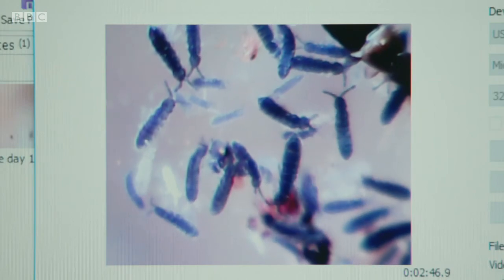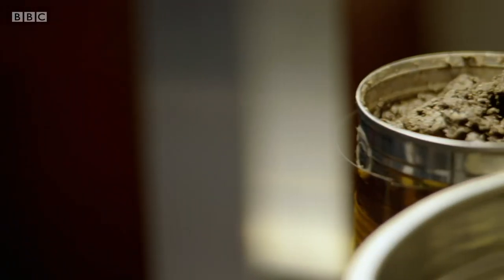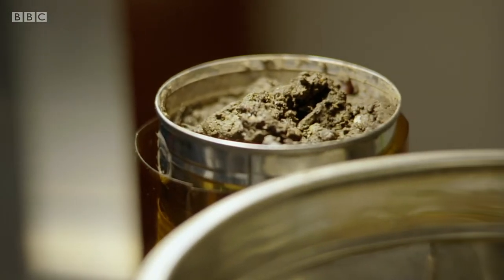I think it's the last great kingdom to be explored. What you're seeing here is very unusual. People haven't collected them alive before. We've always collected them dead and then tried to make sense. To see them moving around and how they relate is a massive step forward.